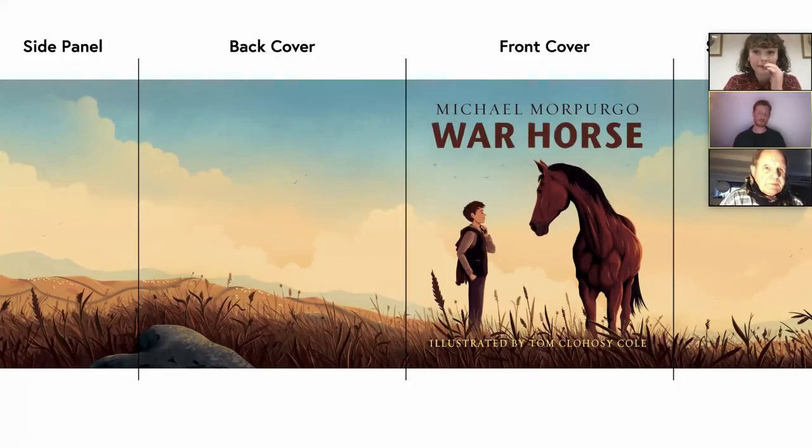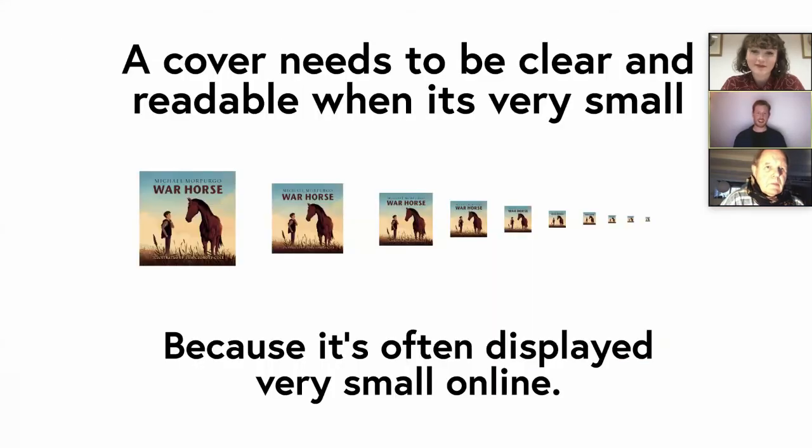When you make a cover image as an illustrator, you don't just make the front cover, but you make the back cover and the side panels. So as an image, it's much, much wider than you would naturally think. And also just the design consideration, it really needs to read very well small, because often books are viewed online on, say, the Waterstones site or Amazon website. So that's one thing that I always try and consider: can I read the front page very, very small? Can I read the title and can I see what it's about?